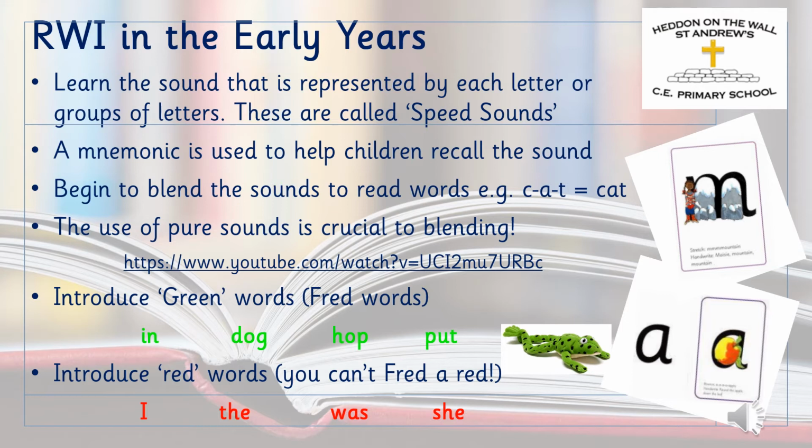The blended words we call green words or Fred words. Fred is our frog friend. He talks only in sounds and he always needs our help to put together to read the word. For example, dog, dog, hop, hop. There are some words that you cannot sound out. These are called red tricky words. You can't Fred a red. Some examples are I, the, was, she.